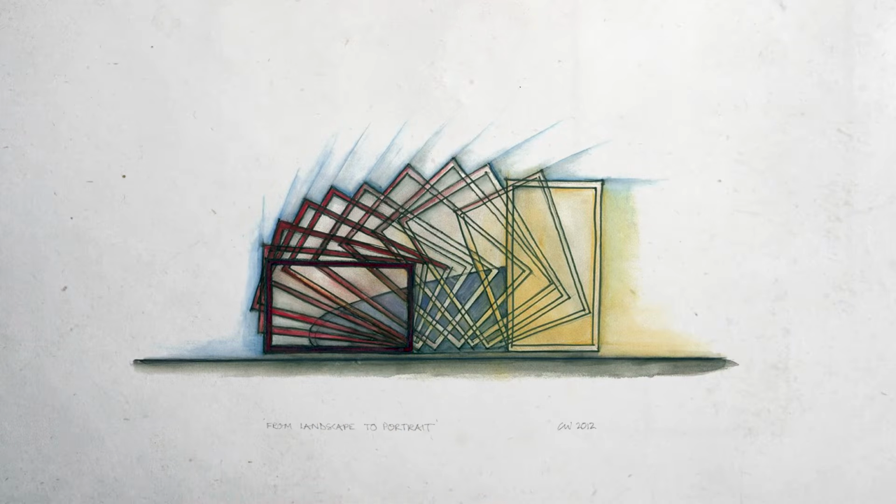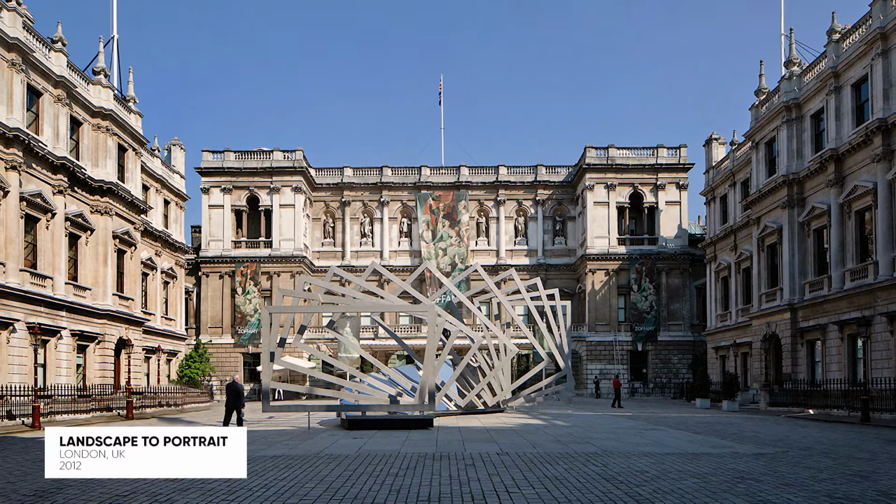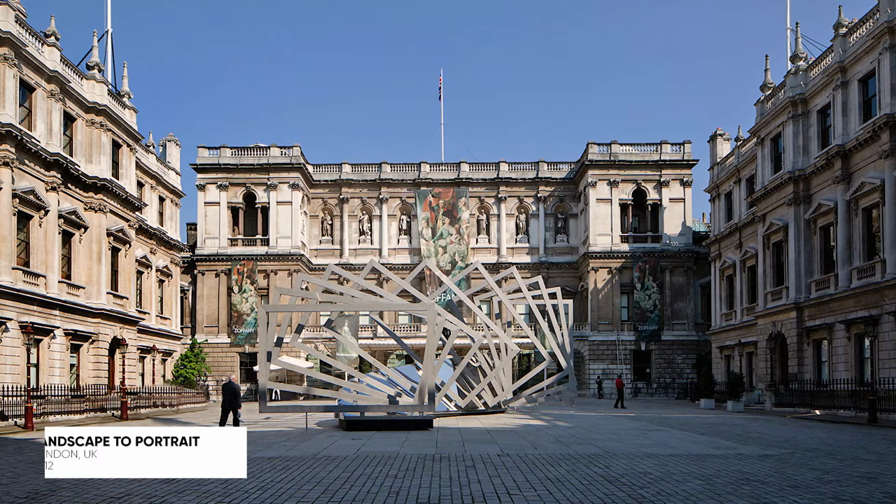The idea of the sculpture was landscape to portrait. So when you come into the space, you have a landscape. They were rectangles of timber on a large scale. And then gradually they twist and turn into portrait, so that when you go into the Royal Academy, they were landscape, and when you come out, they were portrait. And it just had this twist in a sine curve. That really interested me, getting involved in sculpture on a big scale rather than just architecture. And that actually fed into some of the work that we do.